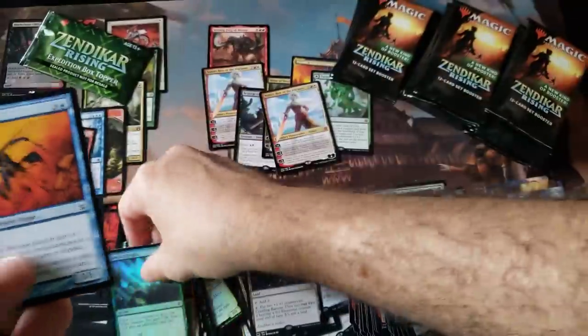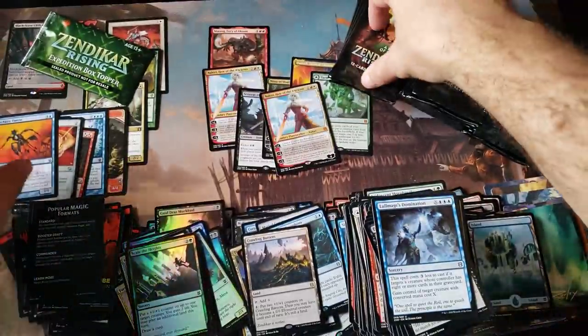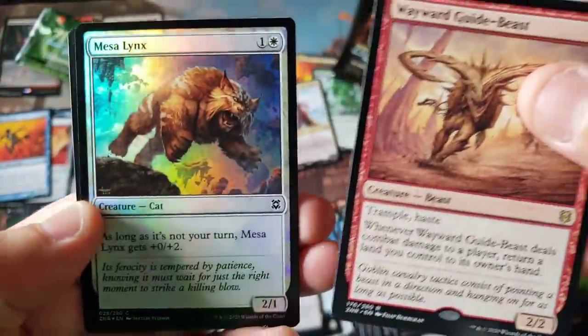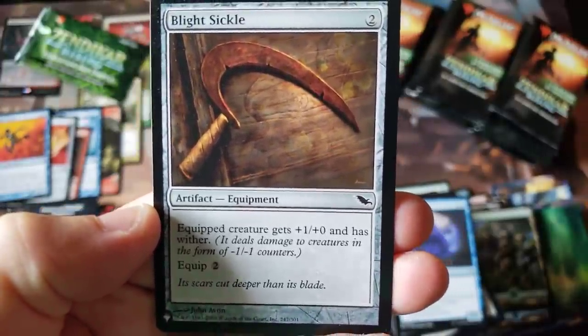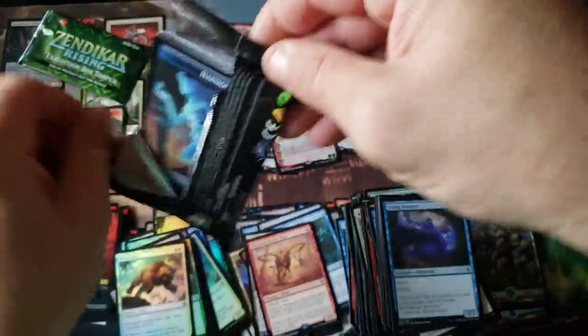Foil, oh my goodness, look at this. I think it's Morning Tide? The Fairy Rogue, very cool old school fairy there. That's pretty spicy. It's nice to see a little bit of price stabilization here, but it's kind of scary on why it's happening. Look at that, the Blight Sickle. Man, that's something for Halloween. That's a cool little list card.